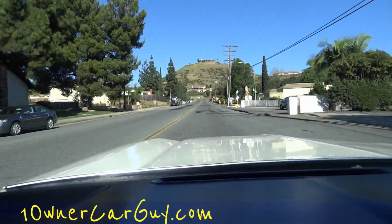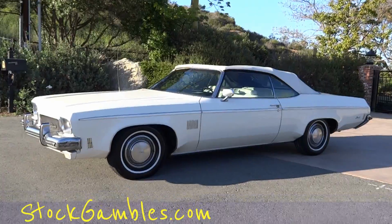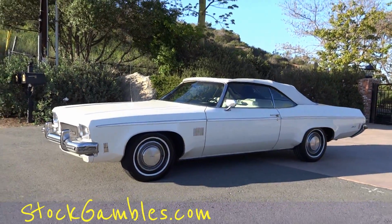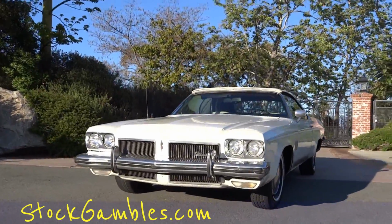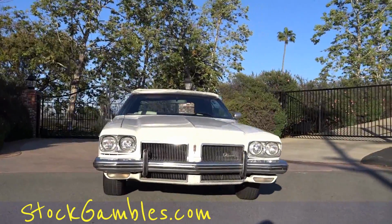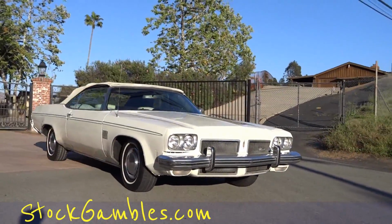OneOwnerCarGuy.com. Here comes the outside and the inside and all that. I'll flip it in right now. Well, I like to get these in a couple different lights and a couple different ways so you can get a couple different looks at your new car, to where you can see exactly how it looks. And this car is just beautiful. It's in great shape. I just drove it over here. It's a nice little 9-mile drive.